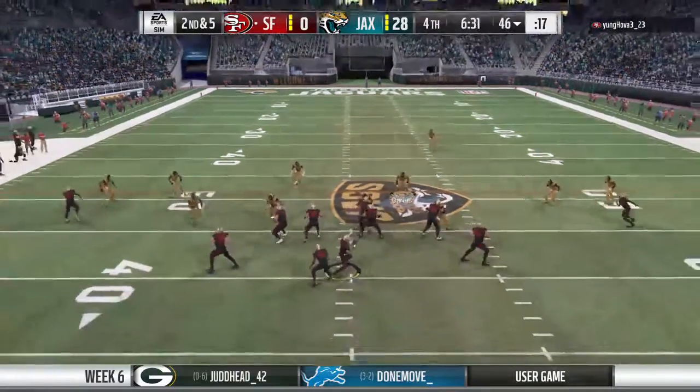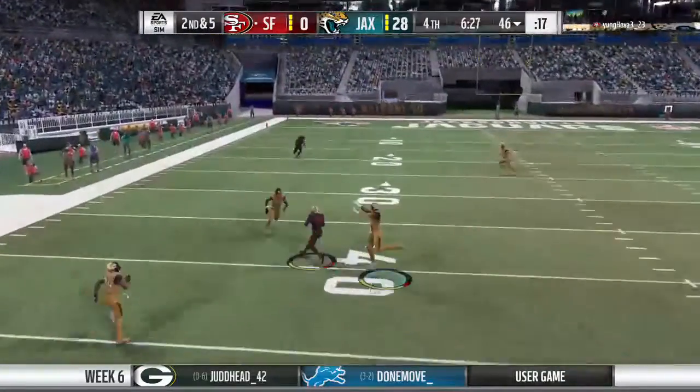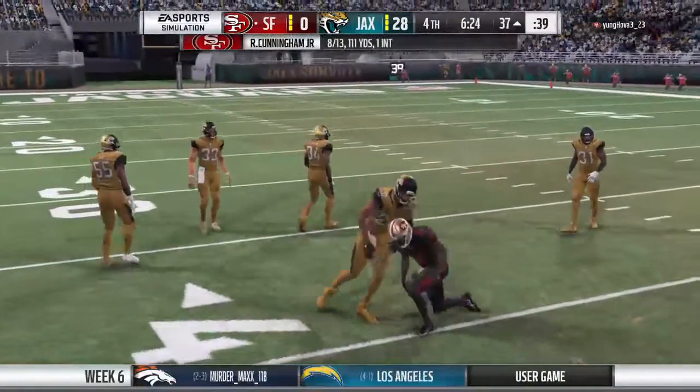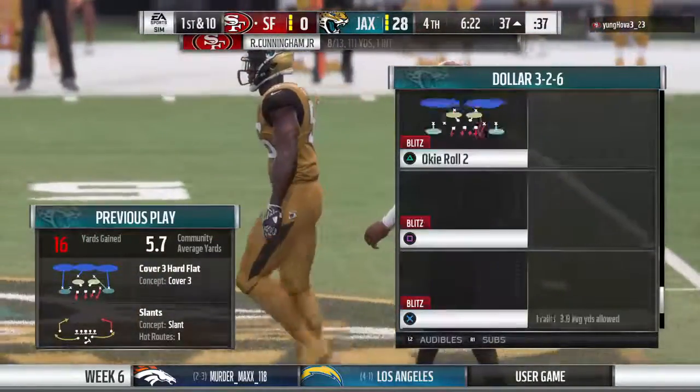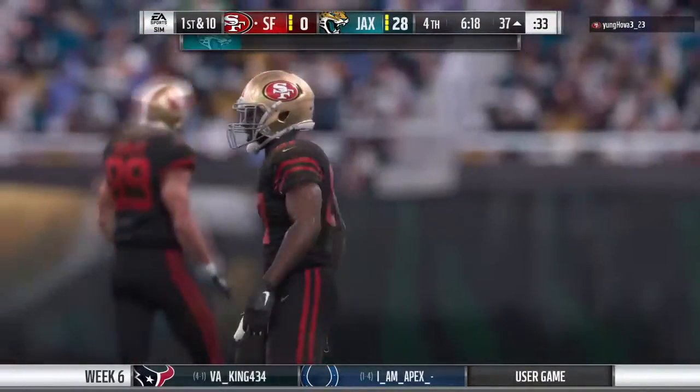Now a shotgun snap as they'll look to throw. Bell a first down and then some. Throw left side complete. That's Bell. And he's brought down. That one good for 16, and the drive will continue.